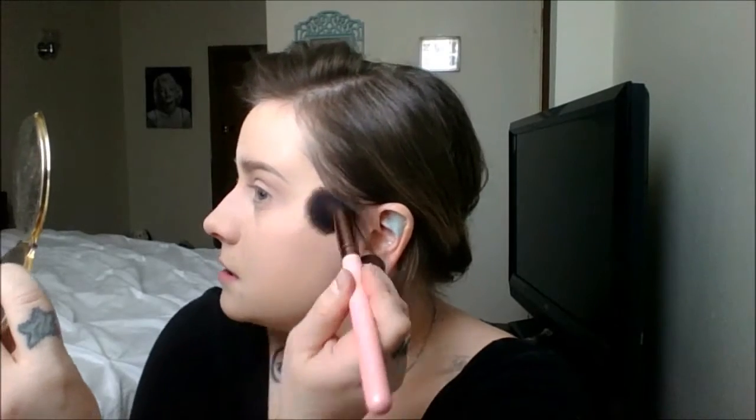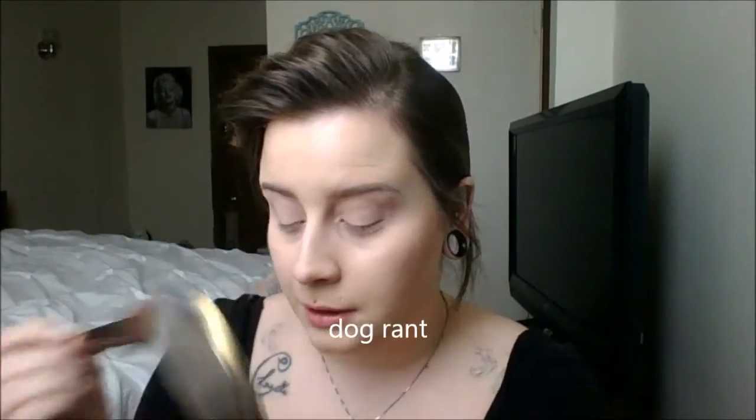Same on both sides. You guys have to be so glad that I did not do my eyebrows on camera, because my neighbors have this chihuahua that they don't really pay much attention to, I suppose, and it gets out and just barks at people non-stop. And I have a window right here and the parking lot's right there, and it was just going crazy.